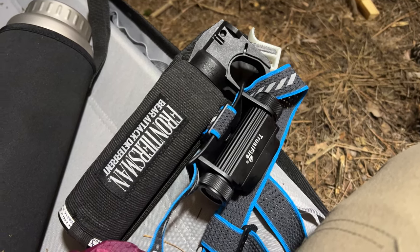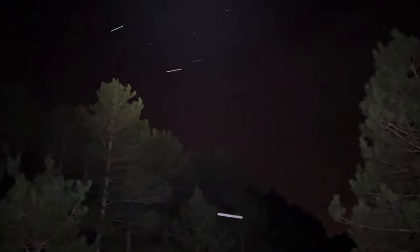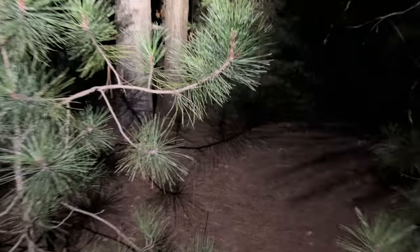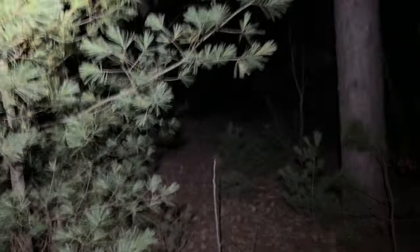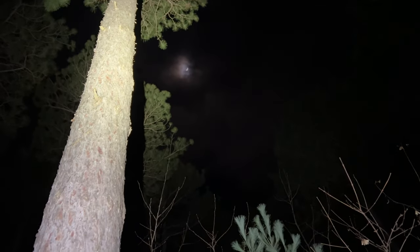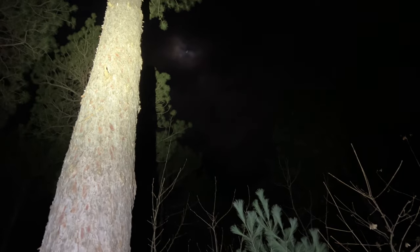Y'all, I would say it's just about time for a night hike. I don't know if you guys can see it or not, but it is actually starting to snow a little bit. And that wind is just hammering. Beautiful crescent moon out tonight.